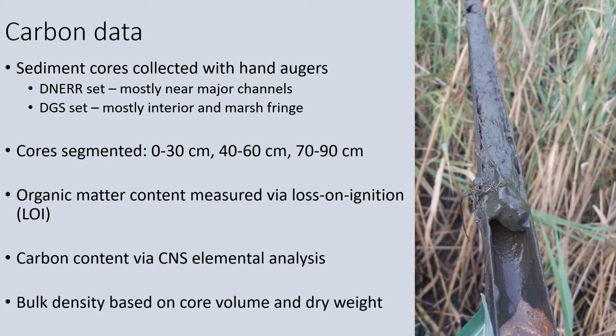And by doing this, we accumulated a good data set that reflected a lot of different positions within the ecosystems. Once we extracted the cores with a hand auger, we segmented them into 0 to 30 centimeter pieces, 40 to 60 centimeter, and 70 to 90 centimeters. These samples were then dried, and we measured organic matter content using loss on ignition, which is where you heat it up to 550 degrees Celsius and burn off all the organic carbon while retaining inorganic fractions.